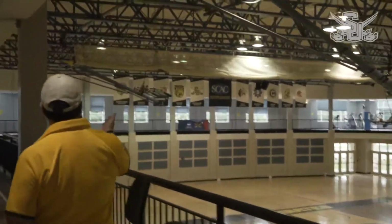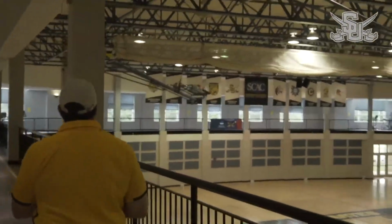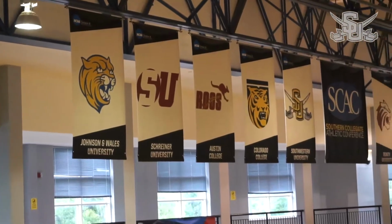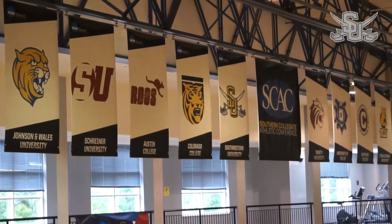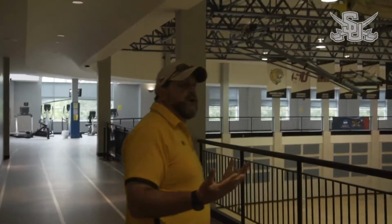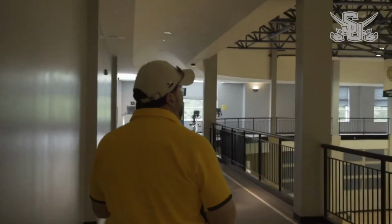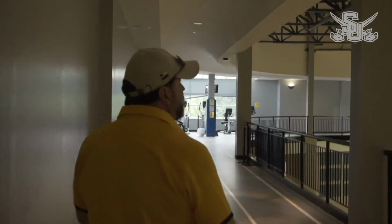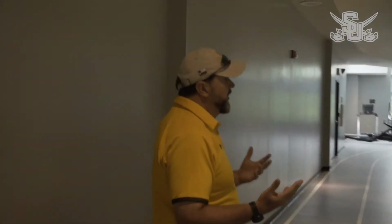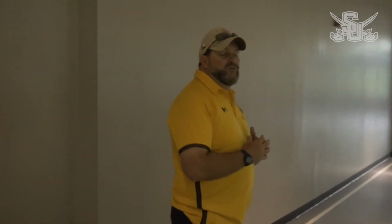As we're walking down, if you want to look at the banners of all the different schools that are part of the SCAC for athletics, they're right up here. Not all of those currently have the sport of men's lacrosse. However, we have 5 that do at this point in time, and we will have a conference championship in Colorado Springs this year.